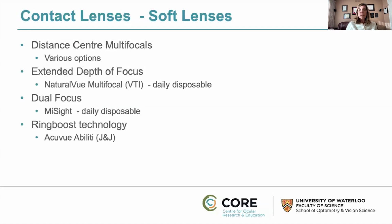Within the realm of our soft lenses, we have distance center multifocals. There's various options from lots of manufacturers there. Extended depth of focus, the Natural View multifocal lens is the main player there. There is another one, the Mark'ennovy lens, that's available in Australia. Dual focus, the MiSight lens has the longest clinical data, with the longest clinical trial, similar to the spectacle lens option, where you have kind of 6 or 7 years of data. And then the newest one, the Ring Boost technology from J&J, the ACUVUE Abiliti, has some very early clinical data that has been presented at conferences. So you've got various options that you can consider with your patients if they're interested in a soft lens option.